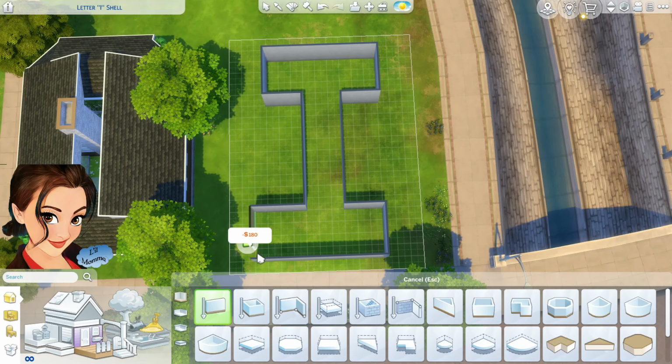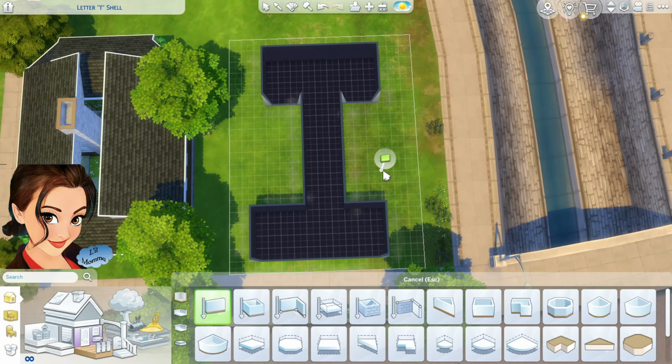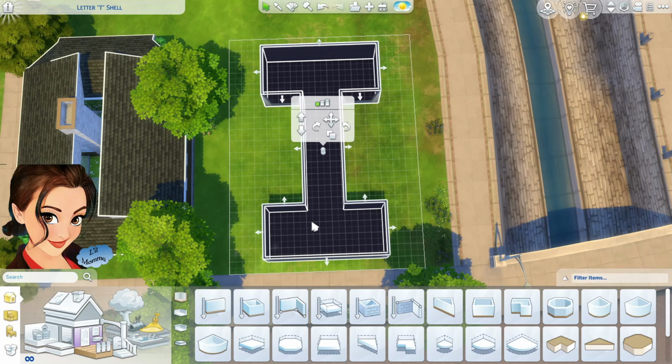I have no idea how this is going to work with this long center part. If you can hear that outside, I apologize. That's my neighbor doing some woodworking stuff. I'm not sure what they're doing, but that doesn't matter to me as long as they're happy, whatever.